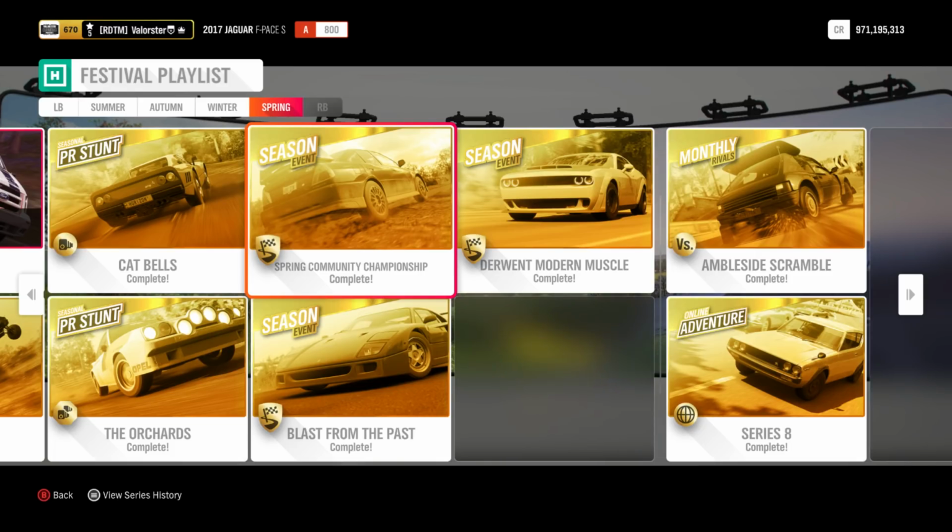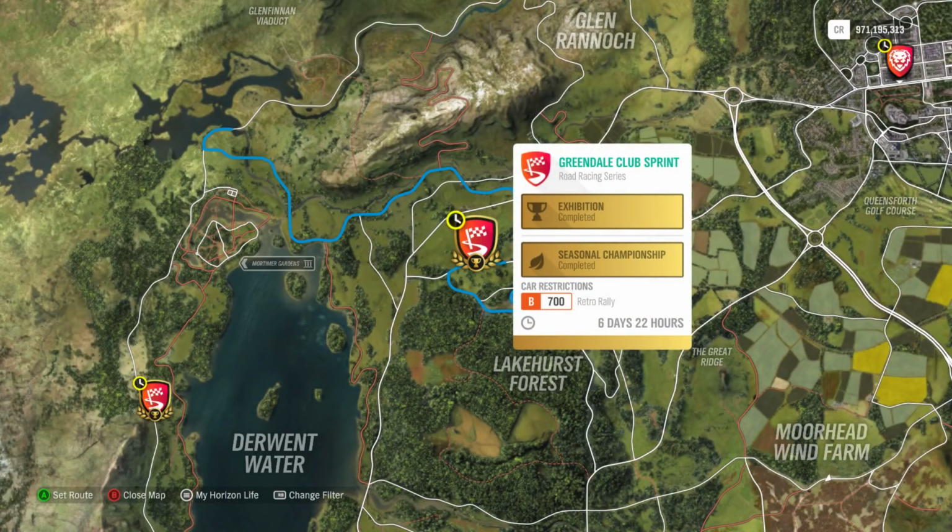Now I must say the first track that I did, half of the track you can just do shortcuts. The second track is a circuit track and that takes about like 10 minutes or so. I think it's like 4.5 minutes per lap. But the first track you can just shortcut almost the whole track. Now it's B class 700 Retro Rally.